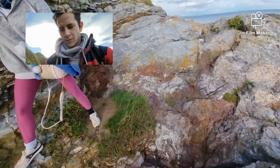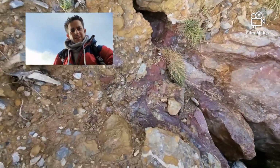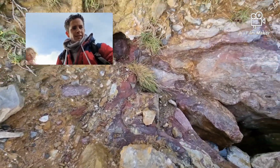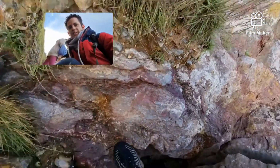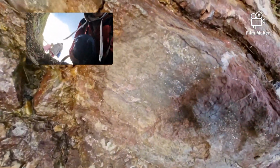If anyone can tell me what the pink rock is. You got sandstone, pink rock, different types of minerals. Shiny stuff.